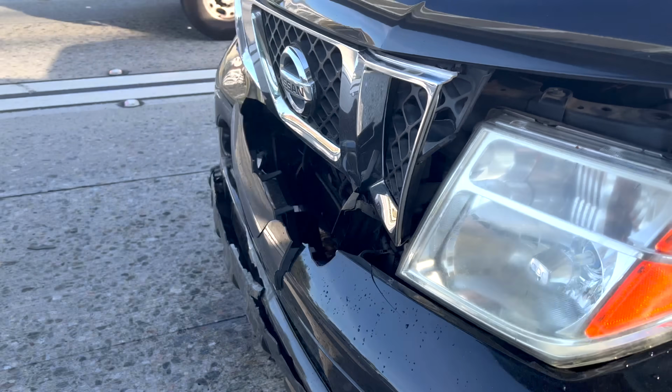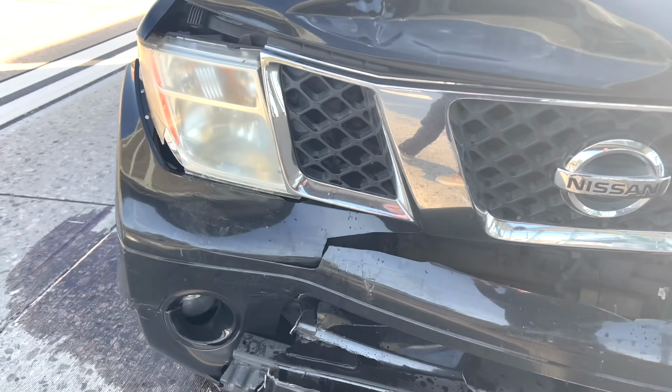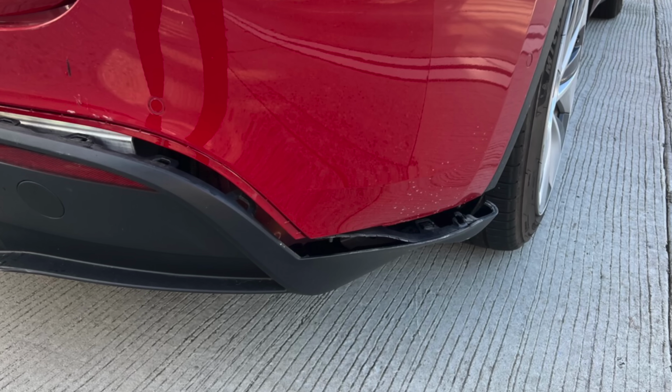The other driver of the Nissan SUV that hit me was able to drive over to the shoulder, even with the front of their car completely smashed. This was definitely frustrating, to have a Tesla and not be able to drive it after what seemed like a fairly normal rear ending, and I didn't understand why.